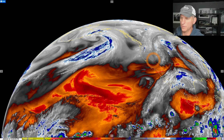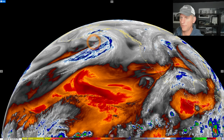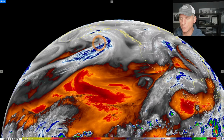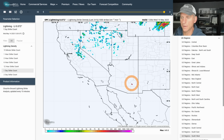You can see the system that did move across the Intermountain West here as well, creating some thunderstorm activity across Nevada and portions of California yesterday, and that continues to trudge off to the east. You can also see this mid-latitude cyclone here across some of the Gulf of Alaska with a pretty potent jet stream out here as well. And we're going to take a look at what this jet stream is going to bring here to the west coast of North America as we go through the video this morning.